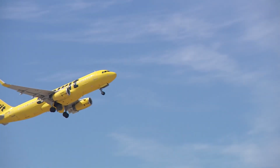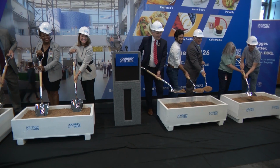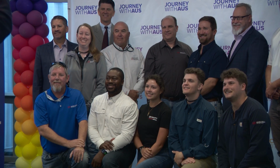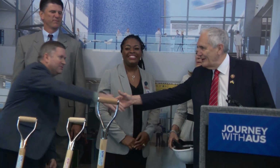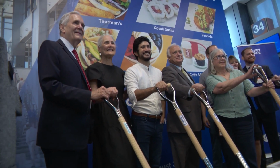Today we are celebrating the start of construction on our Westgate expansion project, which is one of our near-term airport improvement projects for the Journey with AUS Airport Expansion and Development Program. This project will open in 2026. Just super exciting because not only is it adding more space and square footage to the terminal, it's bringing in new amenities that our passengers have been asking for.